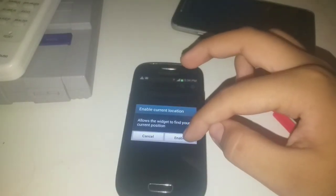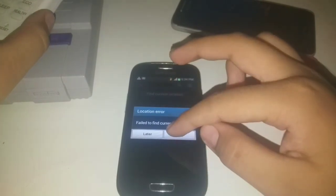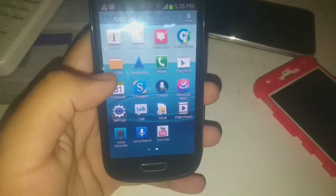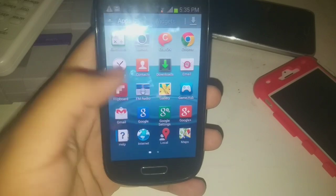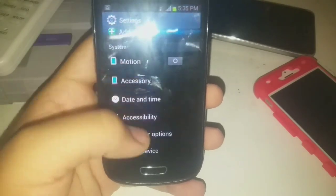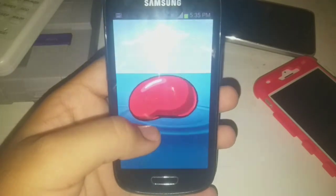Tap to add Siri. Okay. I don't know, let's search for it right now. Let me search my Siri. Connection failed. Woo! Well, here you have it, the S3 Mini. Let's just confirm the Android version. Oh, you saw how the Play Store updated. There you have Android 4.1.2.